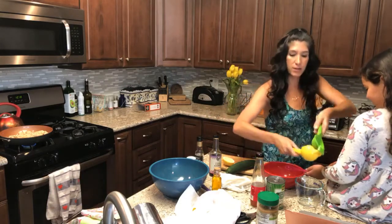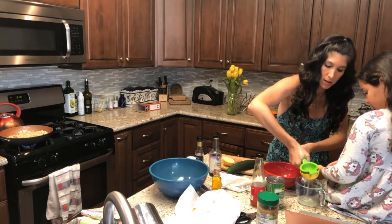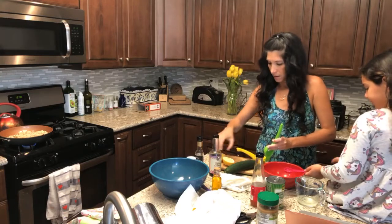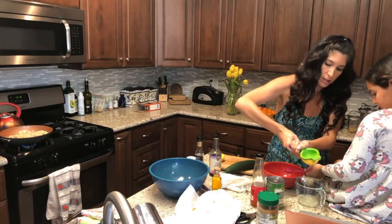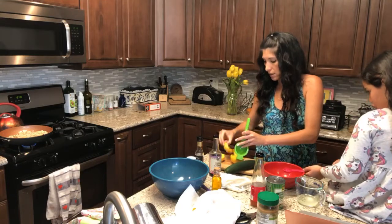Okay, I'm gonna use this first, and I'm gonna squeeze the lemon juice in my mixing cup. And then hopefully this whole lemon will be about 3 tablespoons. It doesn't look like it. It looks like I'm gonna have to use a little bit more, but we'll give it a shot and see.